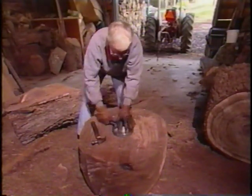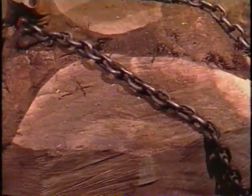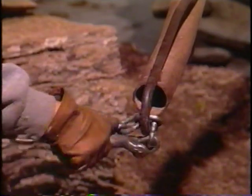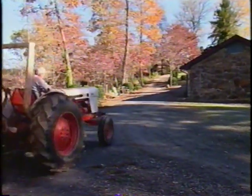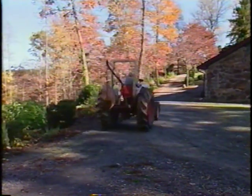The roughed out bowl weighs close to 300 pounds, but Lissi is determined to move it from her shop to her lathe by herself. To move the heavy wood, Lissi relies on her tractor and on an independent streak that compelled her to move from her native Denmark to the United States more than 30 years ago. I worked in a bank in Denmark for 3 years and decided it was time for me to get out.